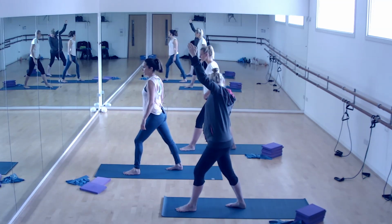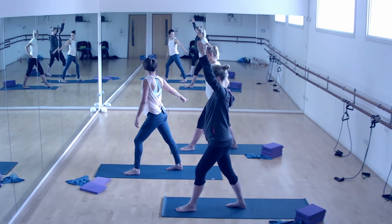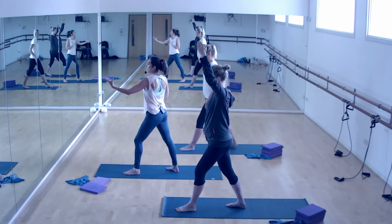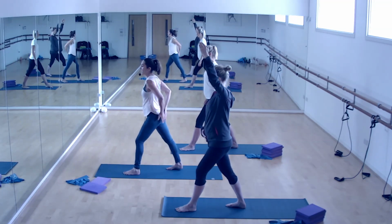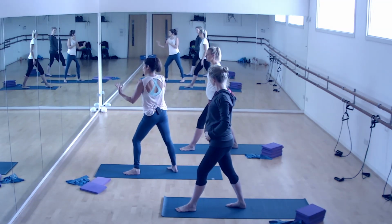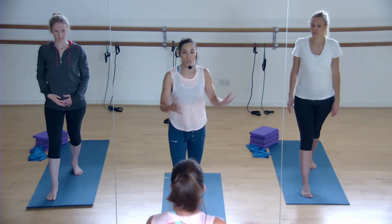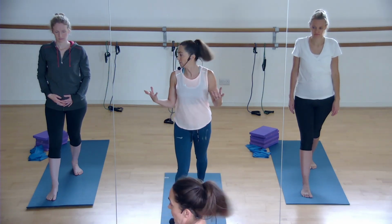Now, can you see what happens to your foot when you take it back? It twists, yeah. So Kirsten can see that her heel is turning in. Now, that means that there is some tightness probably going up in your hips here because the hips are rotating, which is causing that twist. Can also mean there's tightness in your calf as well.